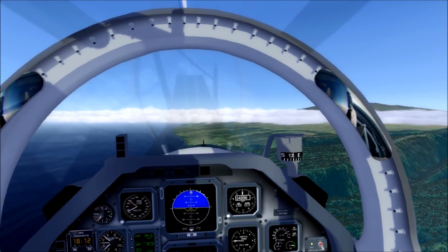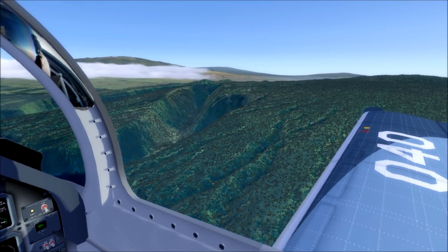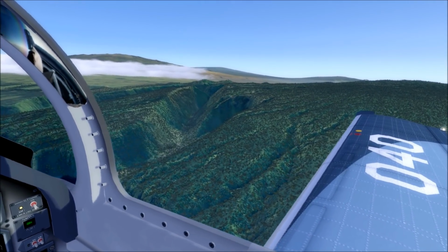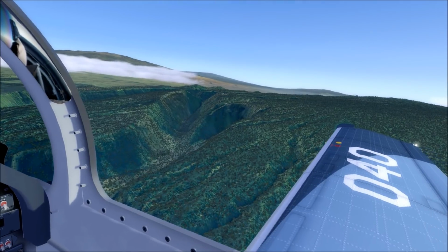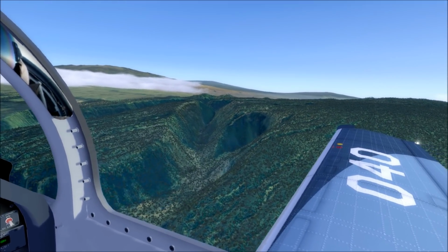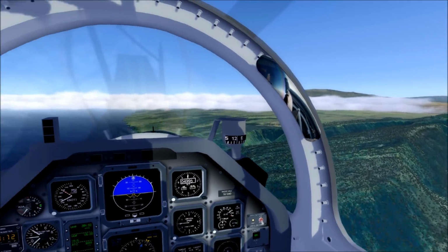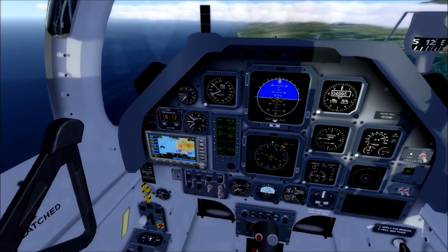I want to say it doesn't happen that much in X-Plane, but I don't know if that's actually 100% correct. I just don't recall ever seeing it doing that. But be that as it may, I can still live with it. It doesn't really detract too much from the experience, at least not for me. So we're okay with that.